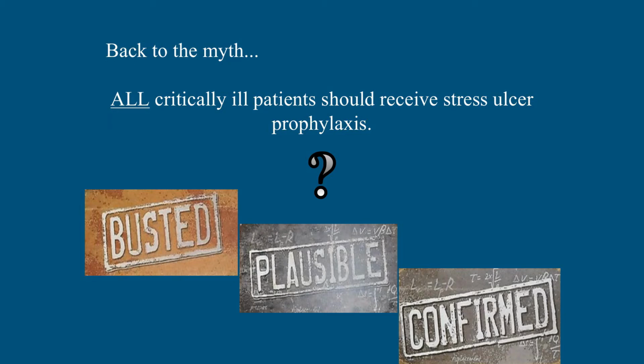So I guess it's time to vote. It's common that virtually all critically ill patients in the ICU get stress ulcer prophylaxis. It's something that's been generally pretty well accepted for many years. And I think the older physicians in the audience probably remember giving hourly antacids and checking pHs back in the day. So we've been doing this for a long time. The question is, should we be doing prophylaxis in all of these patients or not?